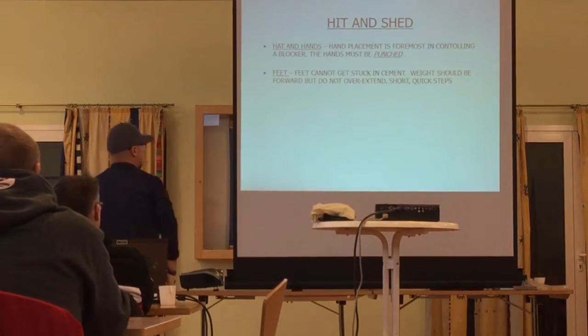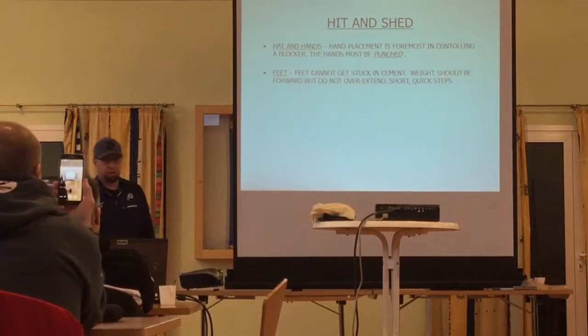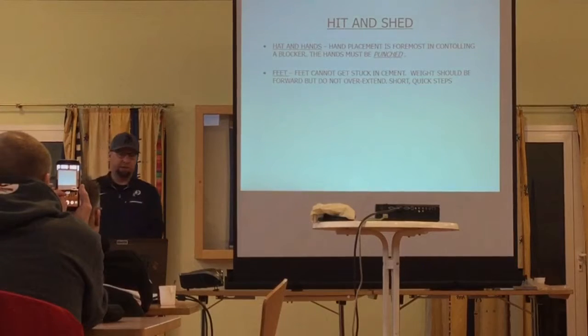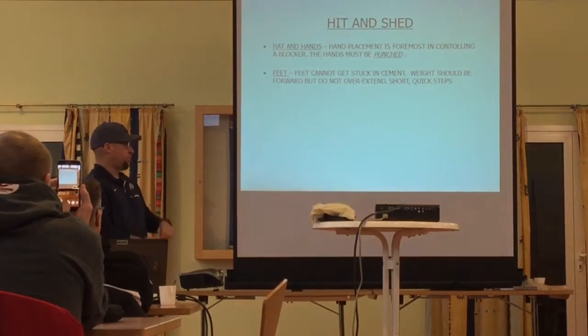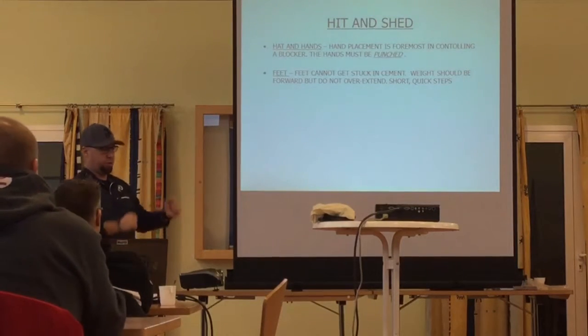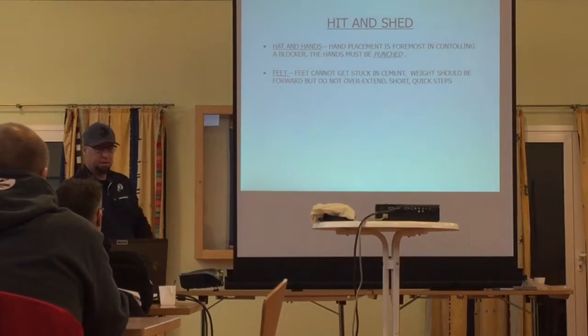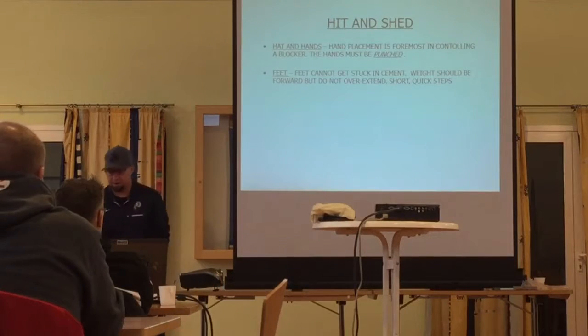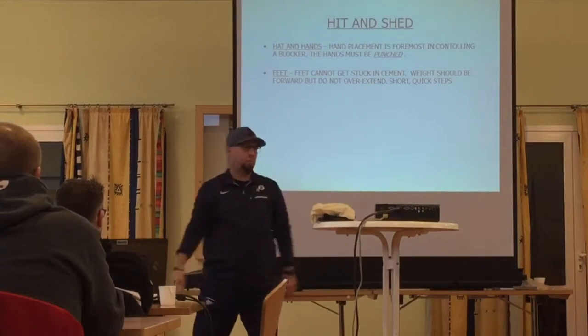Hit and shed, which is basically block protection, is very, very important. One of the most important things about linebackers. Hand placement and controlling the blocker is important. We talked about yesterday on the block protection stuff, getting separation. When we talk about punching our hands, it must be violent and physical. You see linebackers come up and kind of put their hands on guys. That's not what we're looking for.